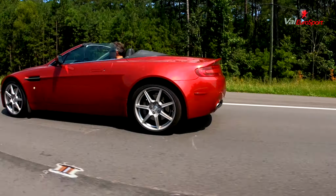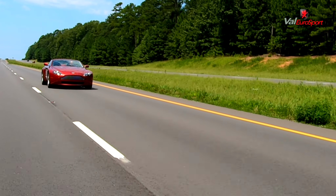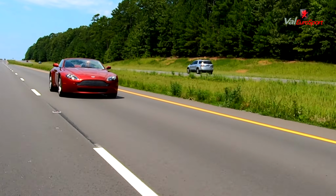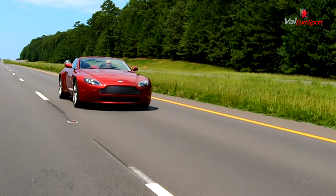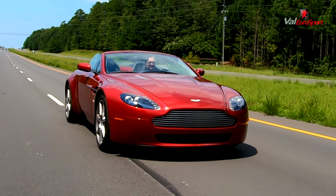This has paddle shifters, the same shifters that were used by Ferraris and Lamborghinis. They're made by Magneti Marelli. They have a very quick uptick. They're only about 150 milliseconds from what I understand. So it has a very satisfying switch when you switch up.